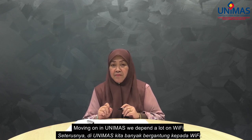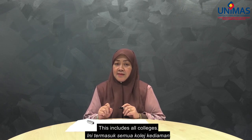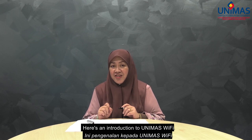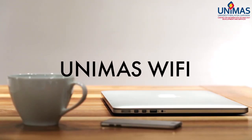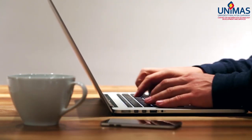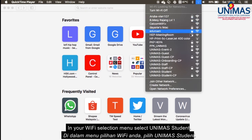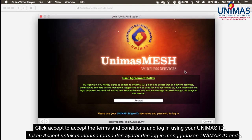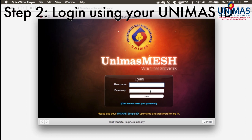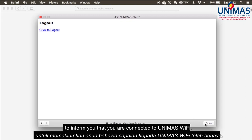Moving on, in UNIMAS we depend a lot on Wi-Fi. We are working to provide Wi-Fi to everyone on campus. This includes all colleges. Here's an introduction to UNIMAS Wi-Fi. In order to enjoy the IT services in UNIMAS, you will need to connect to the UNIMAS Wi-Fi. In your Wi-Fi selection menu, select UNIMAS Student. Click Accept to accept the terms and conditions and log in using your UNIMAS ID. A confirmation screen will then appear to inform you that you are connected to UNIMAS Wi-Fi.